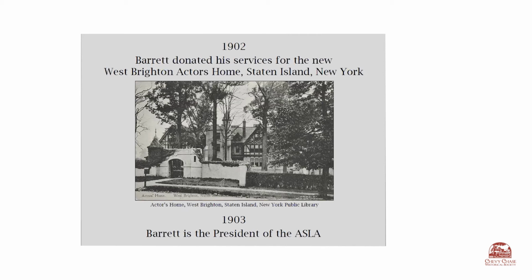In 1903, Barrett was the president of the ASA, and I'm sad to say that there's very little that we know about Barrett's work while he was president. I think he spoke at many organizations and things like that, but there's no papers in that sense, it's sort of a mystery.